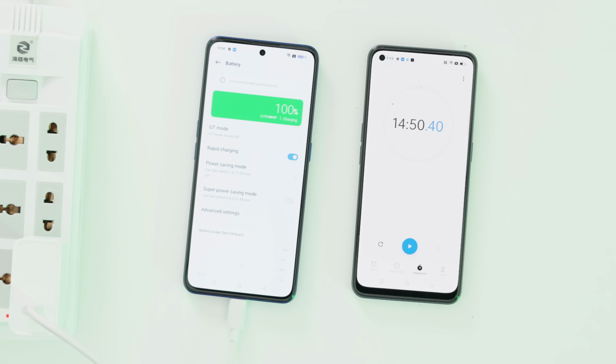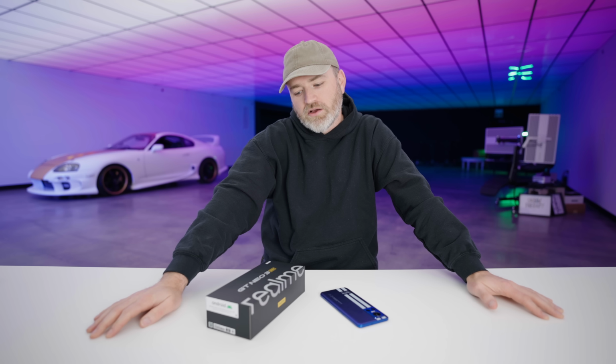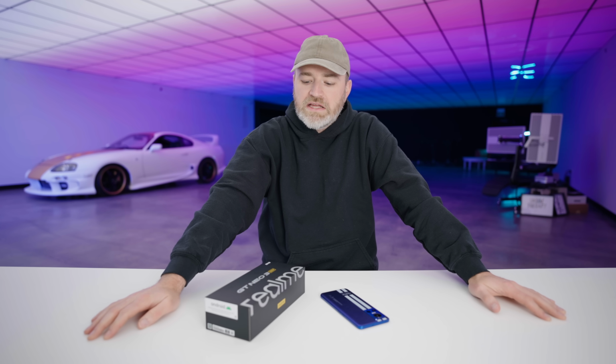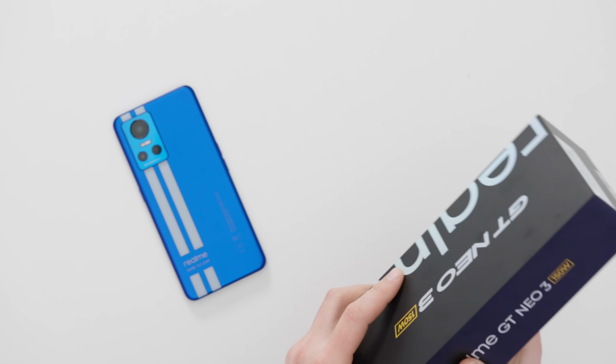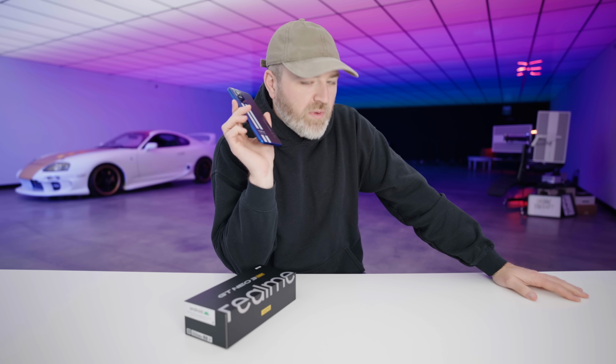Very impressive, particularly in this price range. Everyone gets to experience extremely rapid charging now, thanks to the Realme GT Neo 3 150 watt, plus you get a racing stripe because it's fast.